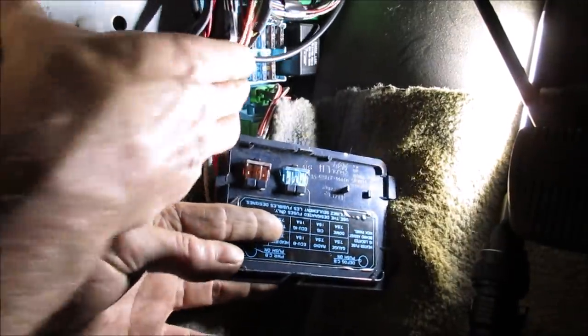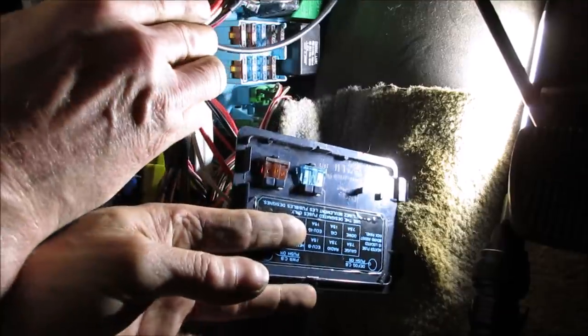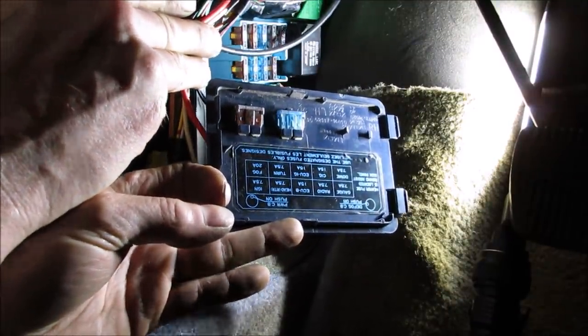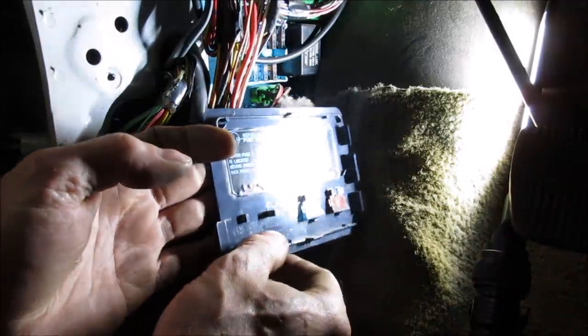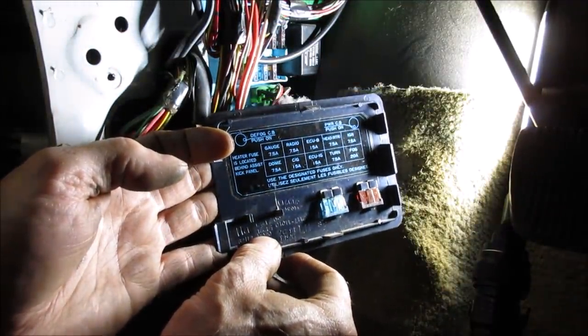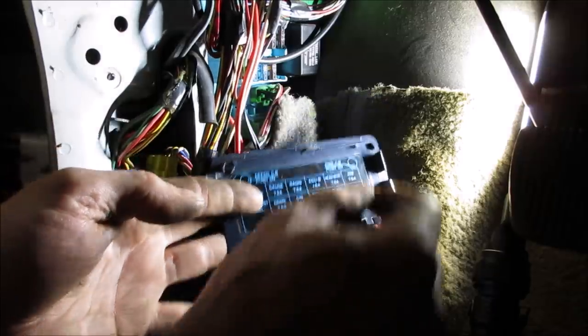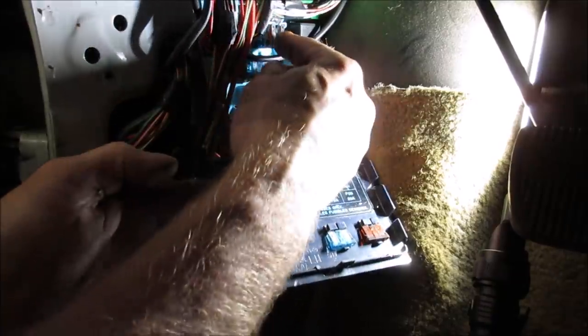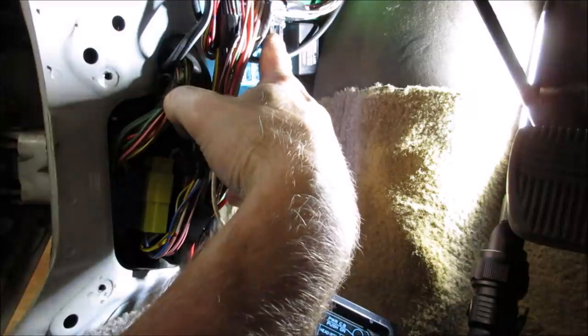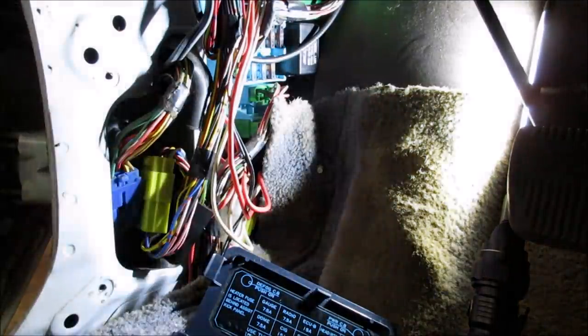Okay. So what's that one right there? Tell me. I'm gonna say it goes like that. And our headlight would be this one. Man, they can't get in there. Some of them come with like a little tool. You can grab them, pull them out. I'm gonna go get a pair of needle nose, pop that fuse out, and see if there's any issues with it.